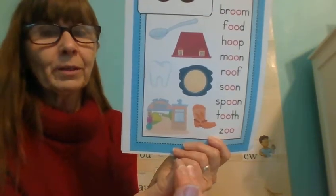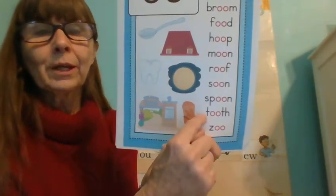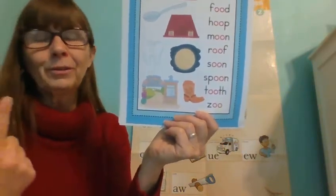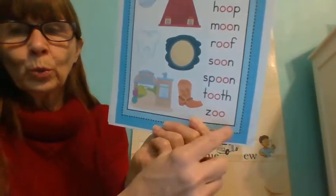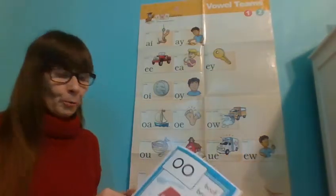And then we have a digraph at the end. Say it together. And then the last one is a really easy one. It's only got one letter at the beginning and then our oo sound. So you're going to tap that last one out. Okay. So I hope you got all those.